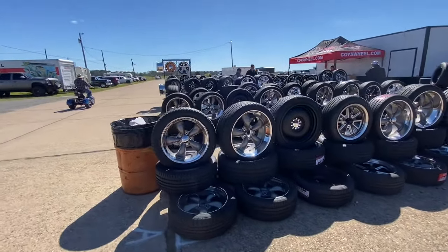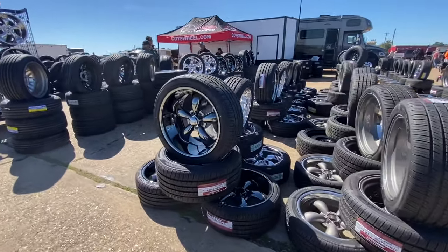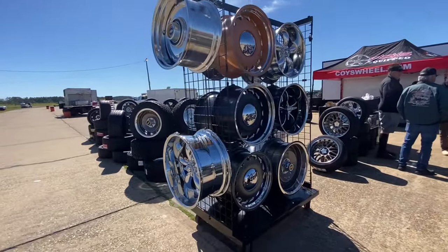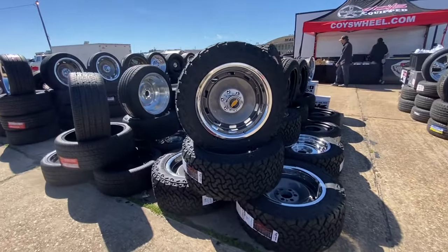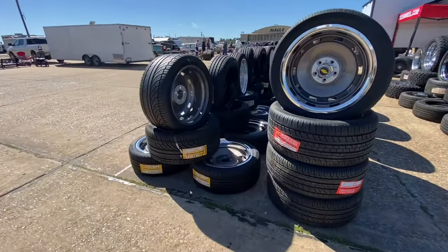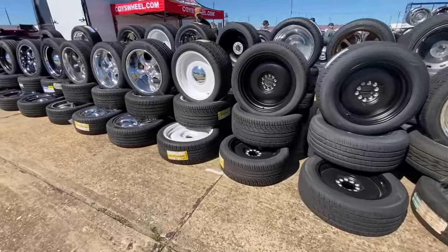Coy's wheels here, they're here every time. These guys have got some really, really nice wheels. Some awesome, good looking stuff. Those artillery style wheels out. Slick looking wheels right here. There goes wild ones.